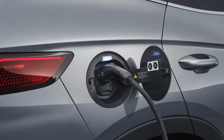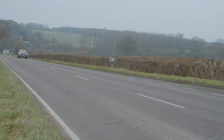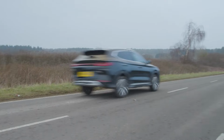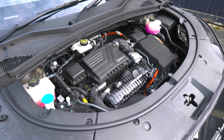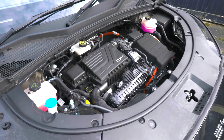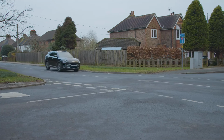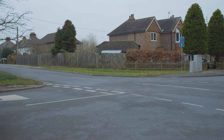But the Chinese learn quickly, and BYD can justifiably claim cutting-edge plug-in hybrid technology with this Seal U DM-i. The mid-range front-driven Comfort spec version can claim an EV range of up to 78 miles from its 26.6 kilowatt-hour battery, before a frugal, normally aspirated 1.5-litre petrol engine cuts in as you cruise past the queues at your local charging station. Still want that EV?